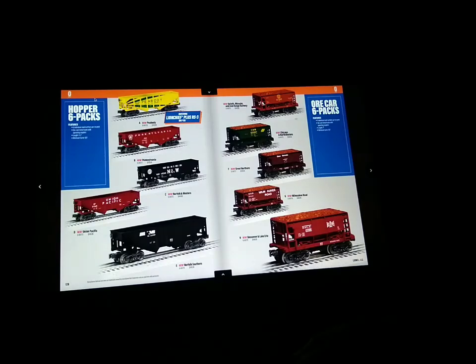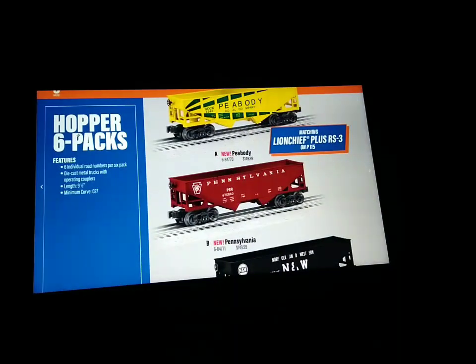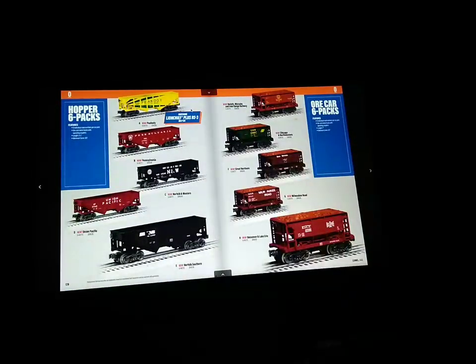They have the Hopper 6-packs, which feature 6 individual route numbers per 6-pack, diecast metal trucks with operating couplers, length of 9.5 inches and a minimum curve of 27. They have the Peabody, Pennsylvania, Norfolk and Western, Union Pacific and Norfolk Southern, Duluth and Mississippi and Iron Range Railway, Chicago Northwestern, Great Northern, Milwaukee Road, and Bessemer.